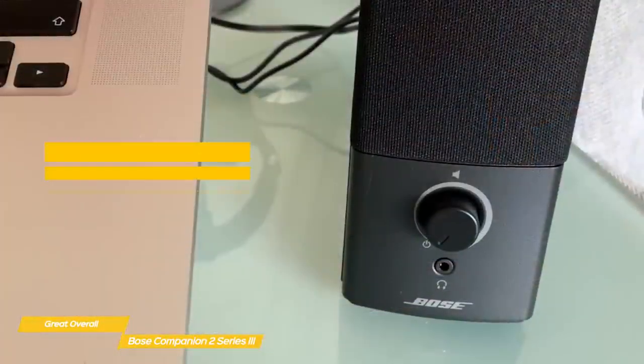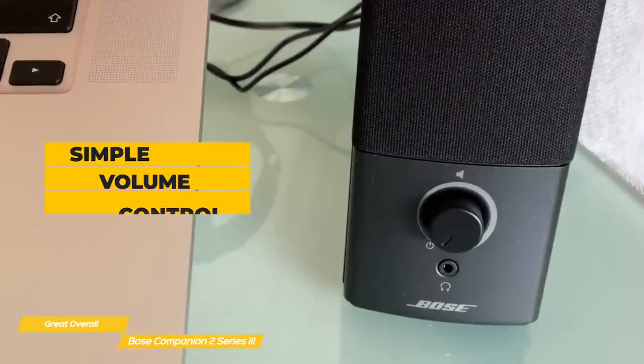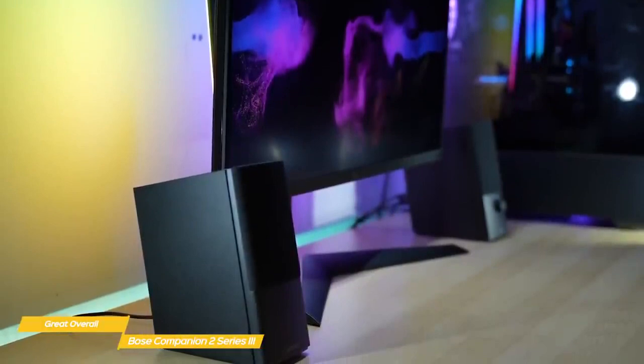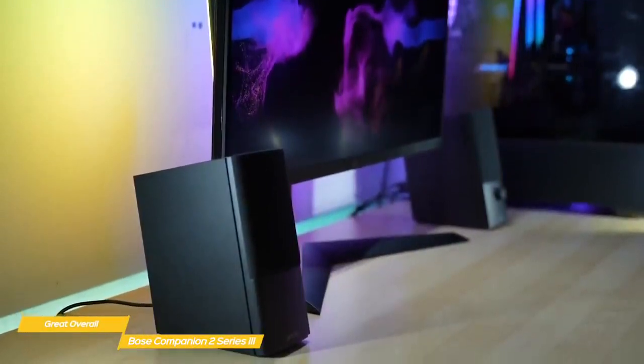These speakers feature a simple volume control on the front of the right speaker that controls the overall speaker volume or headphone volume if you have them plugged in. There are several inputs, including the headphone jack and an auxiliary input on the rear of the right speaker that allows you to connect an external device if you want to play music from your phone, iPod, or any other source.